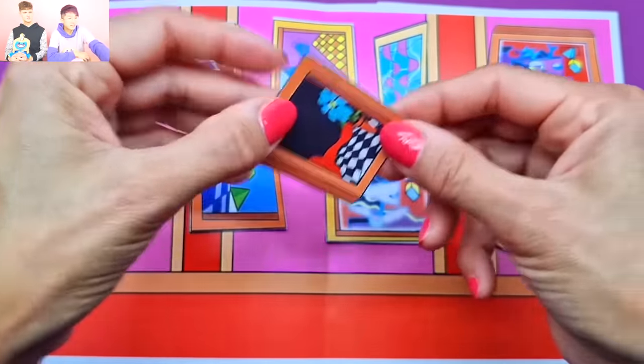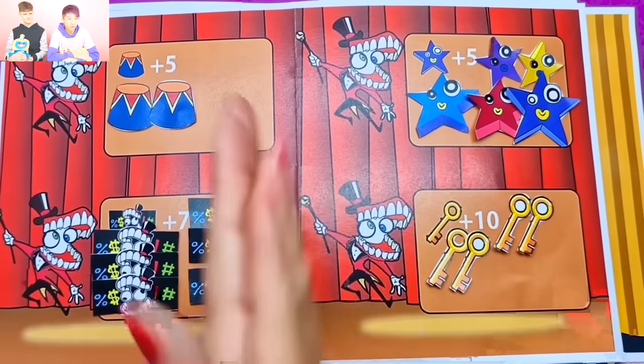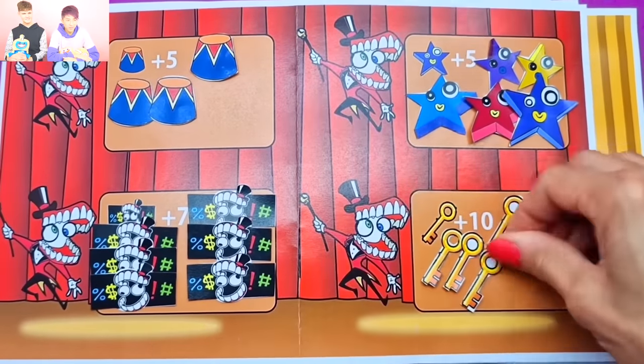Guys, this is the coolest activity DIY game book I've ever seen in my life. Sweet, there we go. She's happy, she can move on. We got another one of those too. And some more keys. This is the best. Look how much stuff we're collecting, bro.